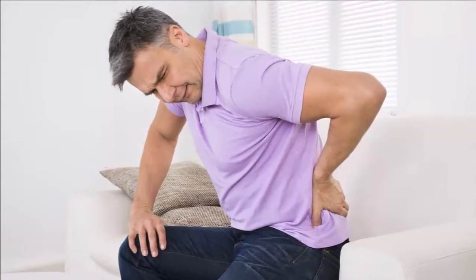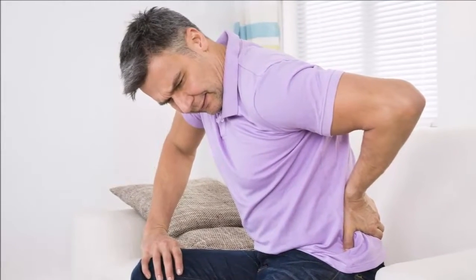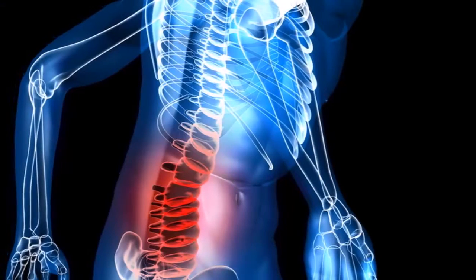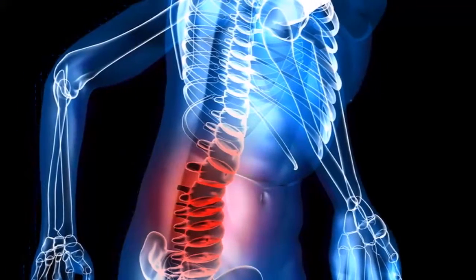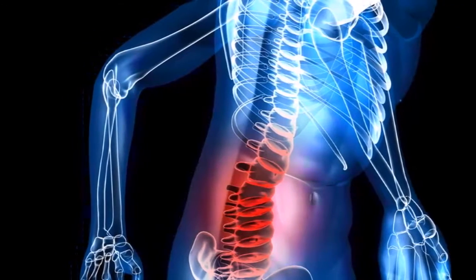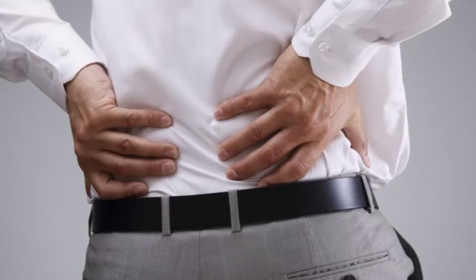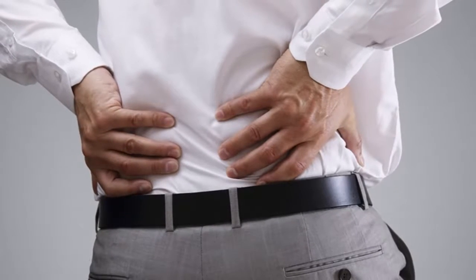He said goodbye to sciatic nerve pain in 2 days thanks to this natural remedy from India. Sciatic nerve pain is extremely unpleasant and can seriously compromise the quality of life of people suffering from this problem. If you are one of those suffering from sciatic nerve pain, you know exactly what we are saying.